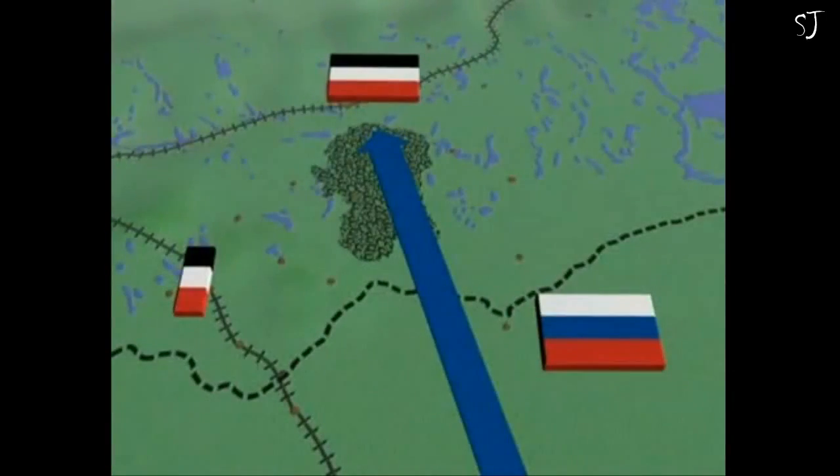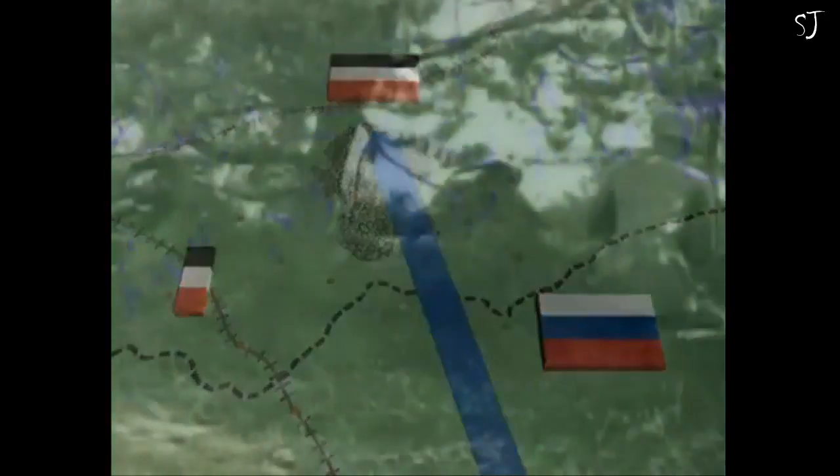In the south, the Germans watched as the Russian Second Army lost cohesion amid the forests and lakes. They then went in for the kill.